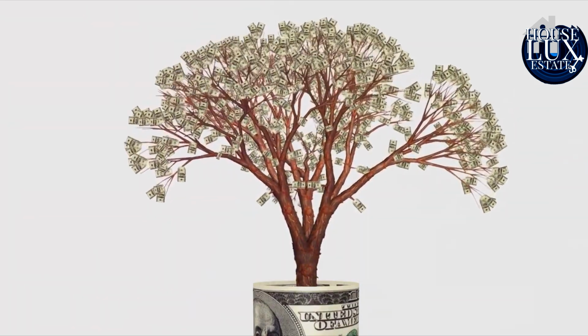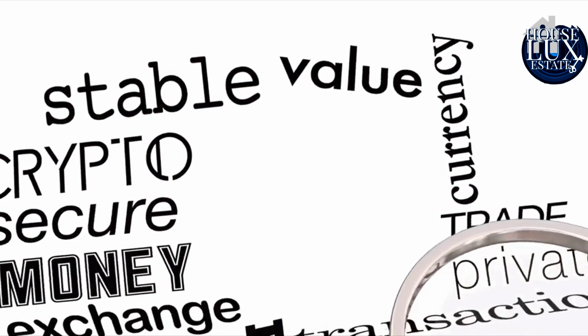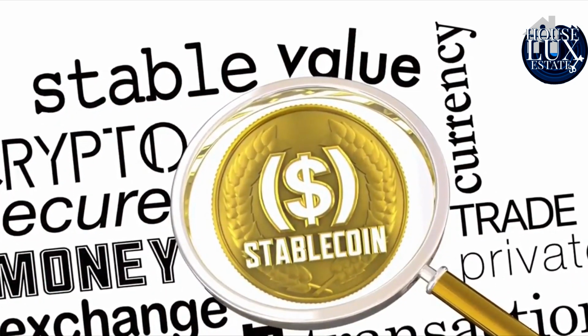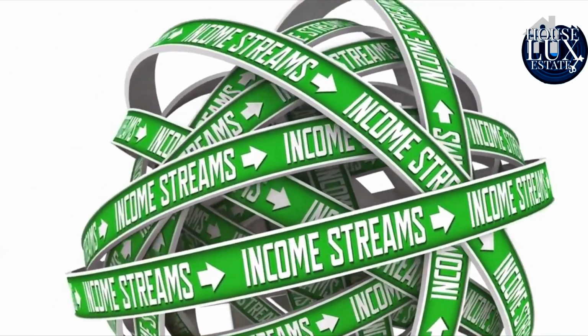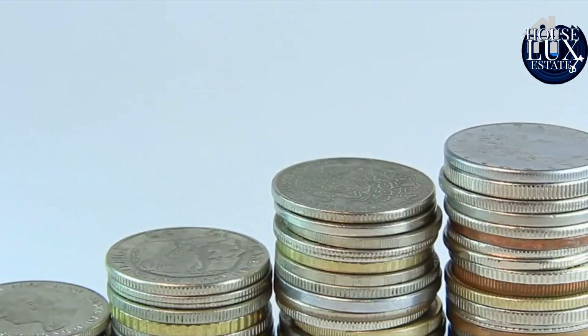Instead of solving complex mathematical problems to validate transactions and create new blocks, in staking, the creator of a new block is chosen based on their wealth, defined as the number of coins one has and is willing to stake for the network. Now you may be wondering, what's in it for me?